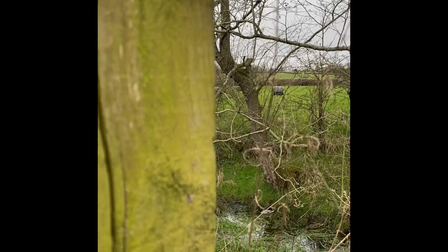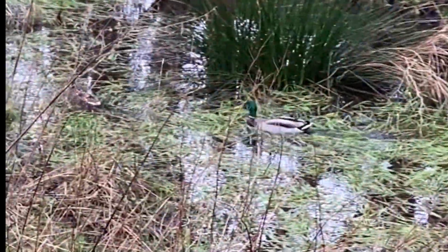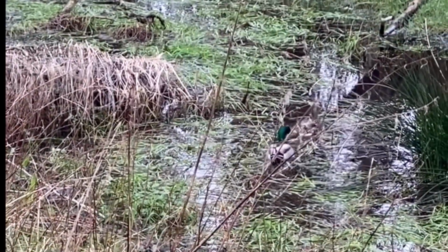Just broken on this gate, so I can get over there. There you go. There's a duck and drake.